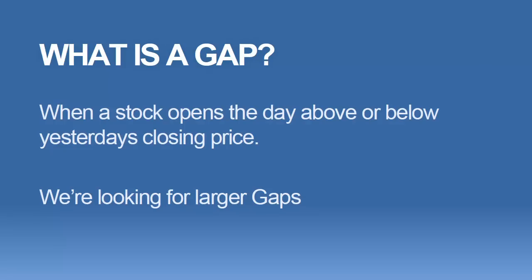What is a gap? I'm sure most of you know, but just in case you didn't, it's very simple. We're not going to make this any more complex than it is. It's simply when a stock opens the day above or below yesterday's closing price. That's it. Don't read anything more into it than that. For our purposes here, I'm going to give you a whole package of a system. Okay, so anything you've read in textbooks and all that nonsense, forget it. All you need to know is what I'm going to tell you here, and you're going to be able to make a ton of money doing it.